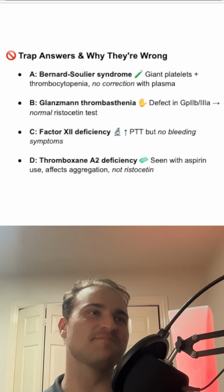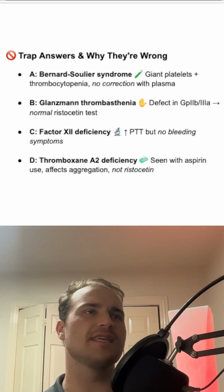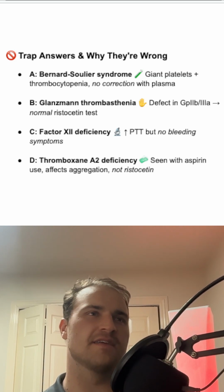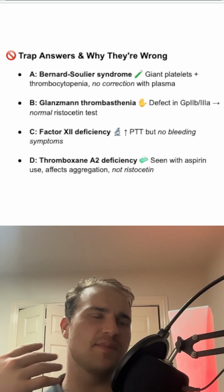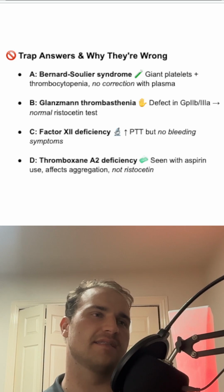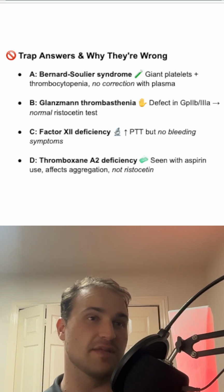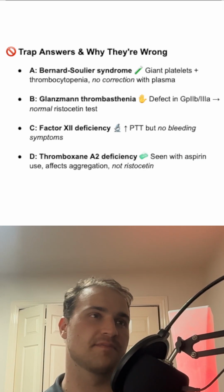Factor VII deficiency. That's maybe a good trap answer here. Increased PTT, but you wouldn't see any bleeding symptoms. Because factor VII deficiency, that's a congenital deficiency, like Hageman's factor, part of the intrinsic coagulation cascade. And so you'd see a big PTT, intrinsic, but you wouldn't bleed. In fact, you'd probably thrombose. And so, yeah, you can find this incidentally on the labs. If you think of PTT and you think it's a bleeder, but this one doesn't bleed. So, yep, I would not pick that answer.